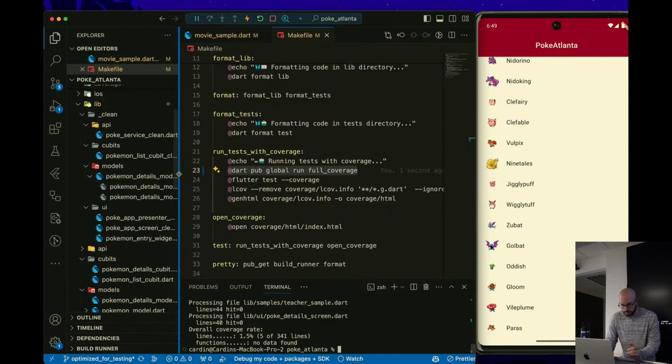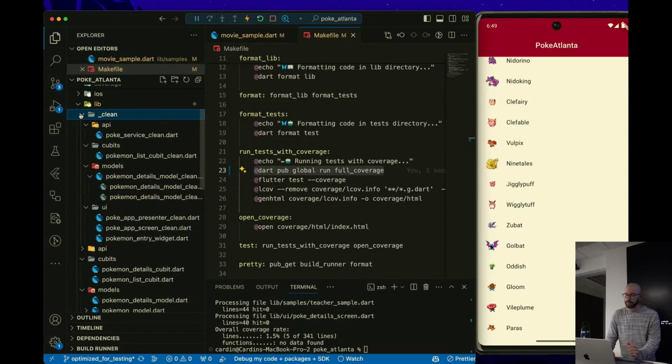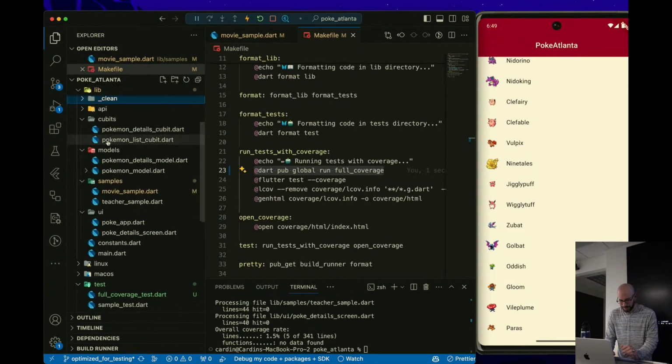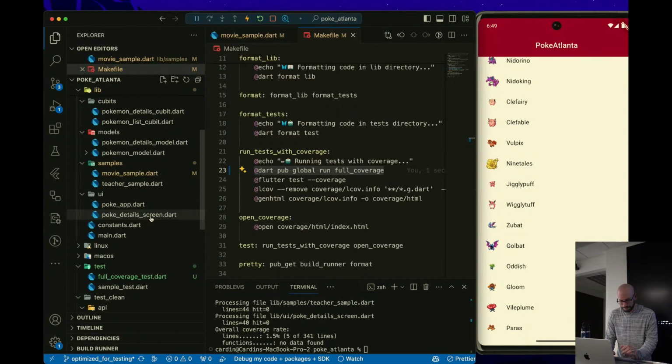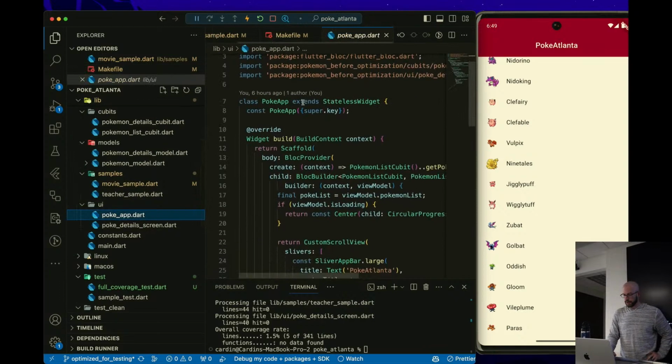So I'm going to go to my UI section. This is my cheat sheet that I've already worked with all this. I'm not a coding or a testing master. Don't worry, I've already worked through this, so bear with me. So this is my main screen. This is the Poke App home screen.